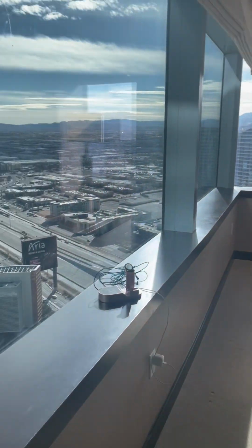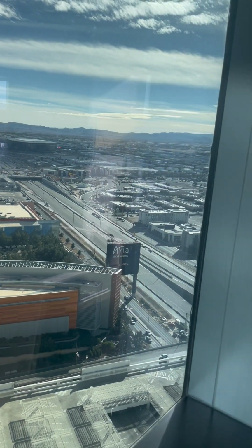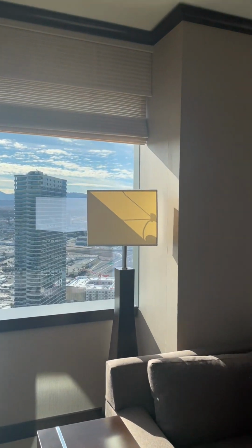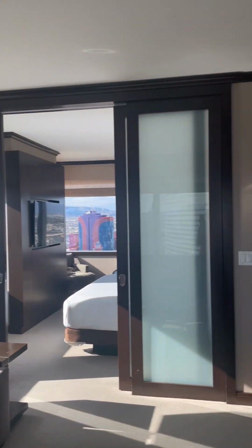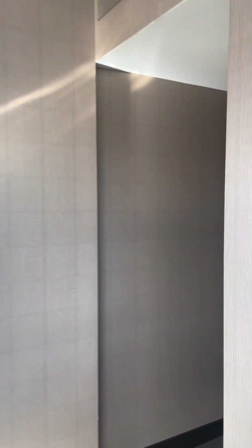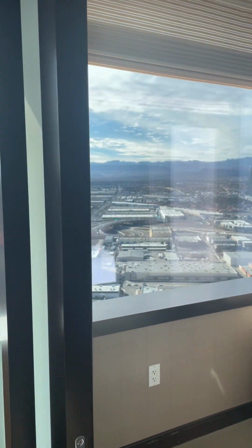Then you come in here and there's the sitting room. Again, there is the view. There's a TV here. This is another way into the kitchen. And the view keeps going.